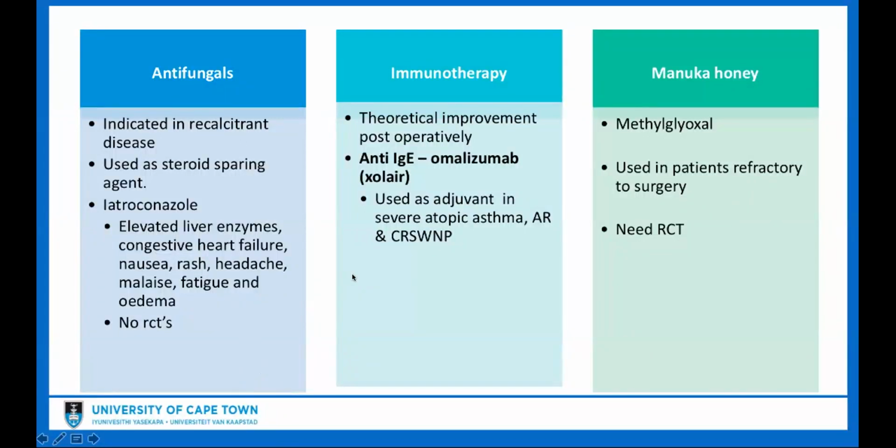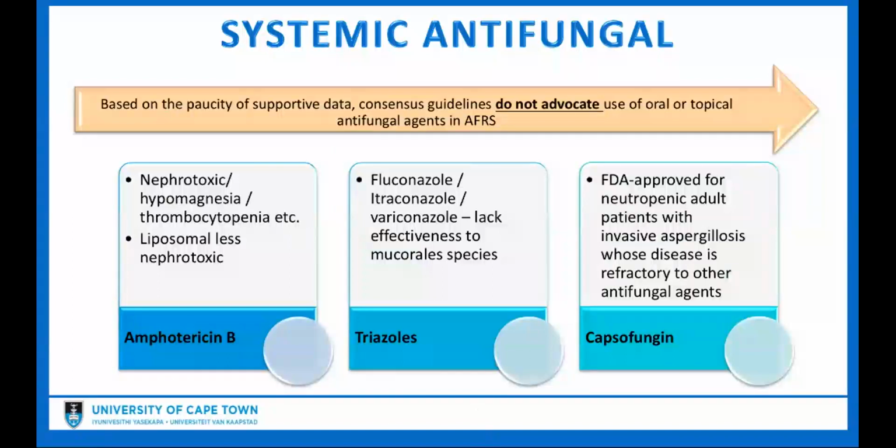Immunotherapy can also be given, and it has been found that omalizumab, which is an anti-IgE, is a useful adjuvant in severe atopic asthma, allergic rhinitis, and in chronic rhinosinusitis with nasal polyps. Manuka honey is also used in patients who are refractory to surgery. As I mentioned, there are no consensus guidelines to advocate for systemic antifungals, as amphotericin B, triazoles, and caspofungins have adverse effects.